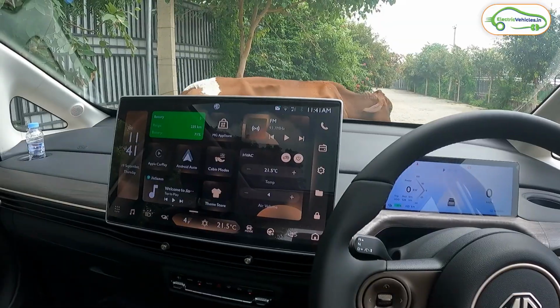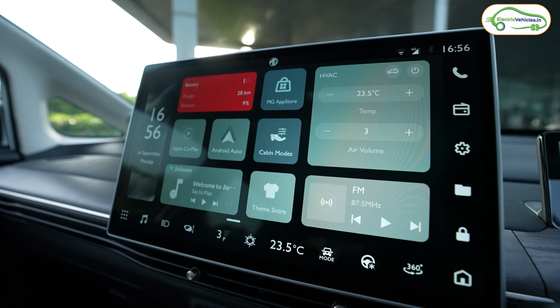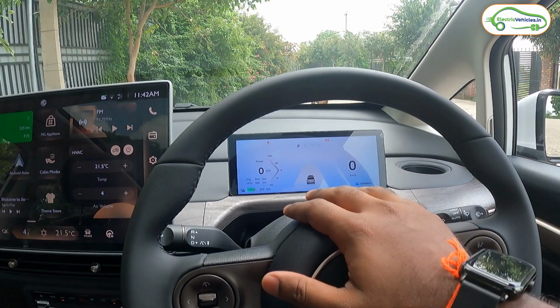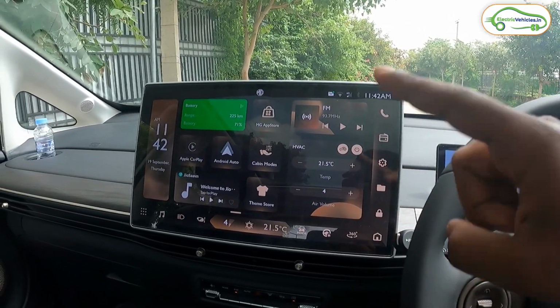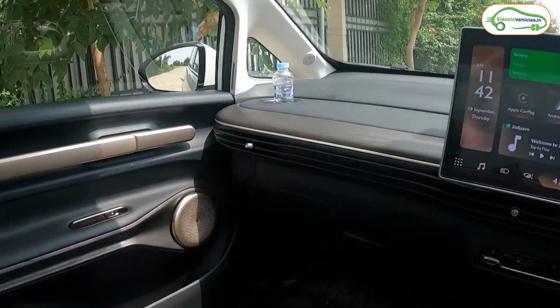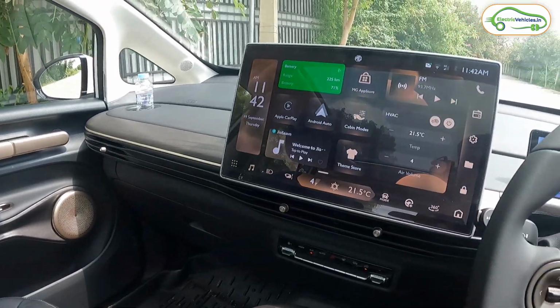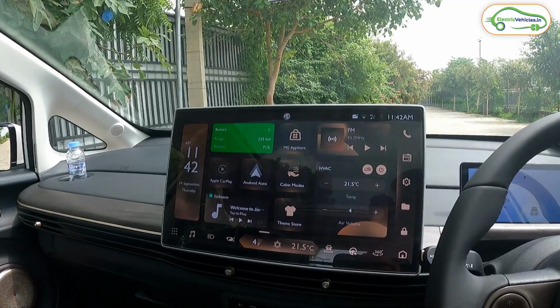EV interior. The main highlight in the interiors is the screens. This is the huge 15.6 inches infotainment system and this is huge 8.8 inches driver display. You will get only minimalistic information in this. All the information, all the customization and all the options will be in this 15.6 inches infotainment system. So as you can see, there are 9 speaker systems in this electric car and the music is decent. I can't say it's really good, but the music system is decent in this electric car.